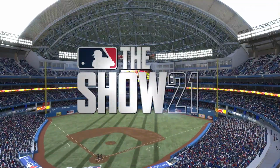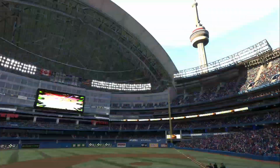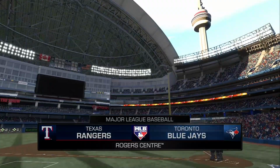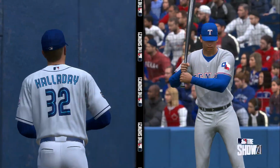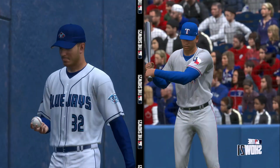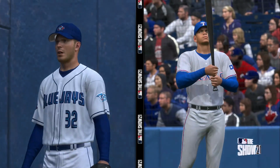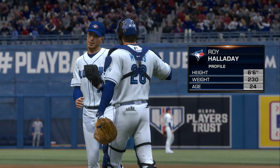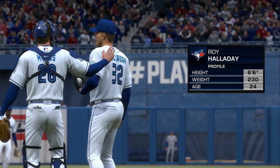We are in downtown Toronto getting set for baseball on MLB Network. Ought to be a good one here between the Texas Rangers and the Toronto Blue Jays. Roy Halladay, the native of Colorado, gets the start on the mound. What do you have for us on him, Danny?